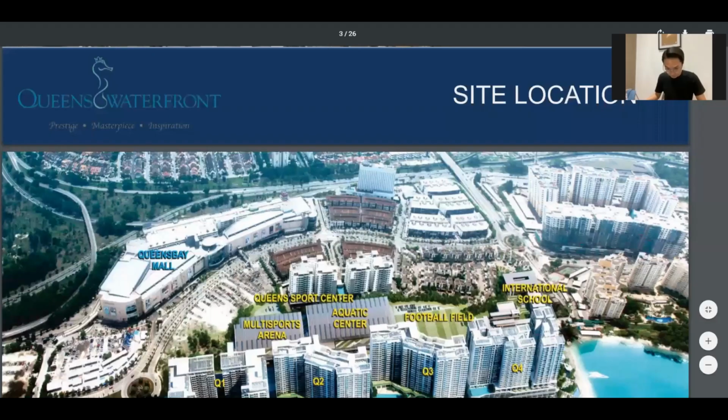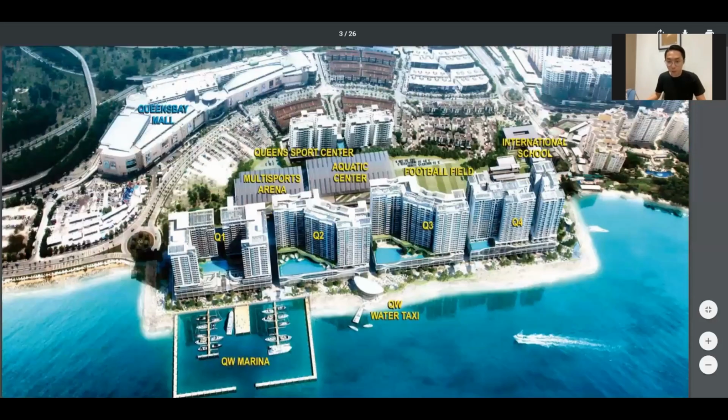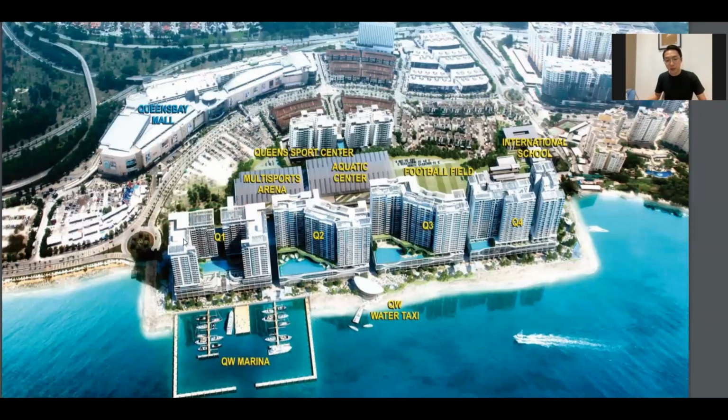Let's look below further. This is the master plan of Queen's Residences. It consists of 4 phases, starting with Queen's Residences 1 and Queen's Residences 2. Currently we have launched Queen's 1 and also Queen's 2. Upcoming, we are going to launch Queen's Residences 3 and also Queen's Residences 4. Behind, as you can see, there is a multi-sports arena, an aquatic center, a football field, and lastly the international school, which is the education that's going to add another plus point. With the international school, you can expect international students coming in, and you can expect lecturers coming in to rent your places, or they could even purchase your place in the future, which makes it a very, very good location and development for your investment.